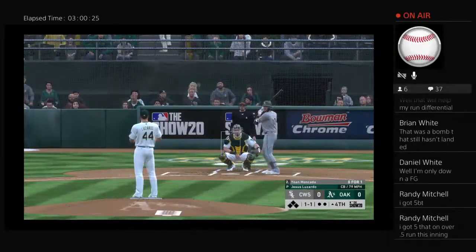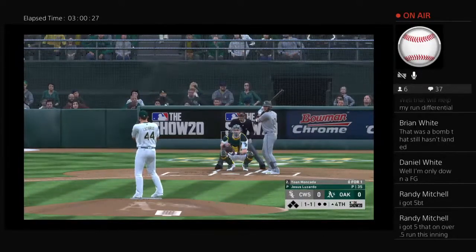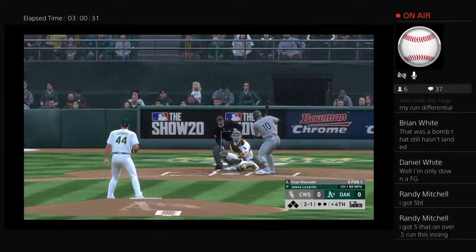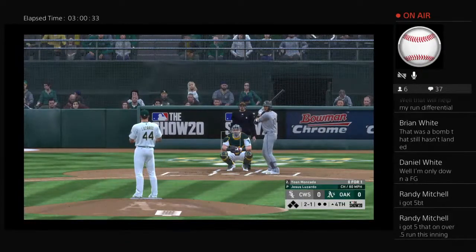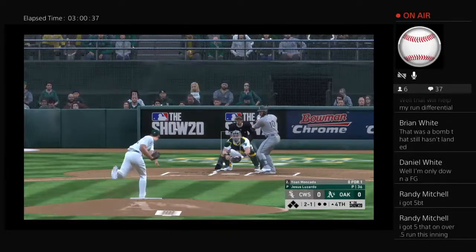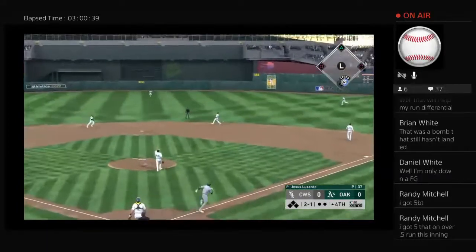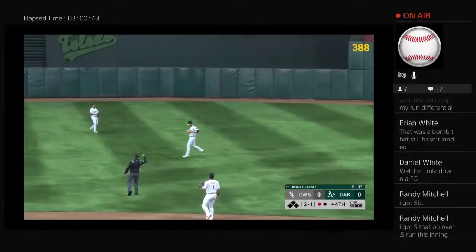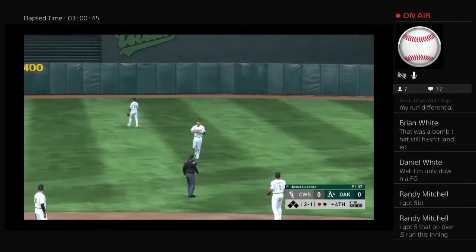And he lays off for ball 1. Now the 1-1 pitch is taken for ball 2. Count 2-1. He swings at the fastball here and lifts it into the air to shallow center. Piscotty is there, and he makes the catch for the out.